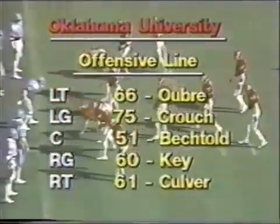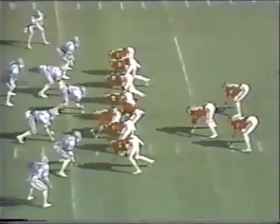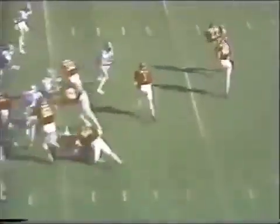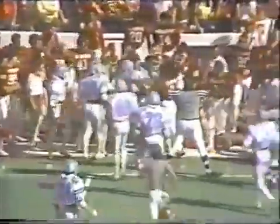It is 2nd down and 8 to go from the 44. The wishbone formation. That's Watts carrying the football, pitching back, and getting outside is Chet Winters. Winters across the 50-yard line to about the 49, where he has run out of bounds. Well, not 2 minutes have gone by, Bud, but already there's been enough excitement.